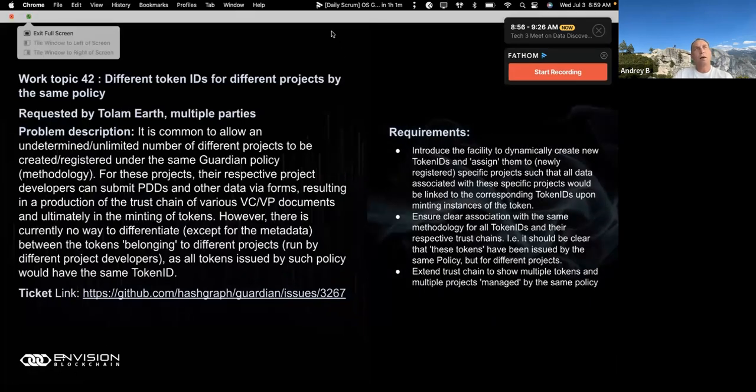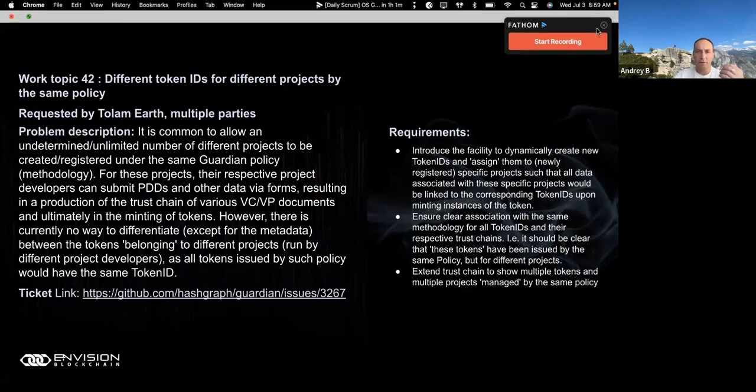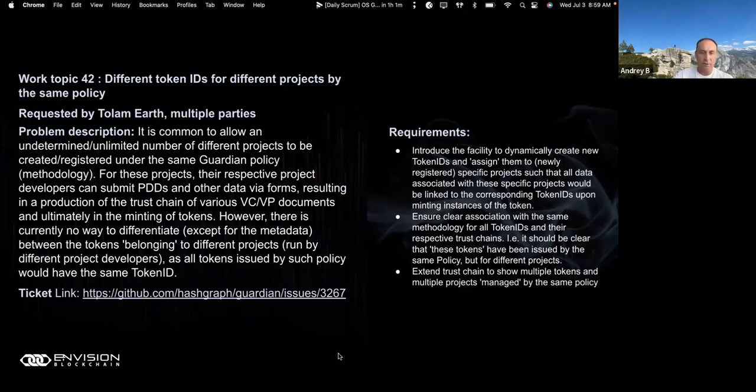Yes, so this is once again a community requested ticket, as you could see. We've discussed just earlier that policies currently have two types of tokens and token templates. However, the issue is that both of those concepts have predetermined token IDs. So anyone who is using any project that's being guided by this policy will be issuing, but as a standard registry would be issuing, minting tokens with those IDs for all those projects. So it's quite difficult to distinguish between them and to determine which token belongs to which project.